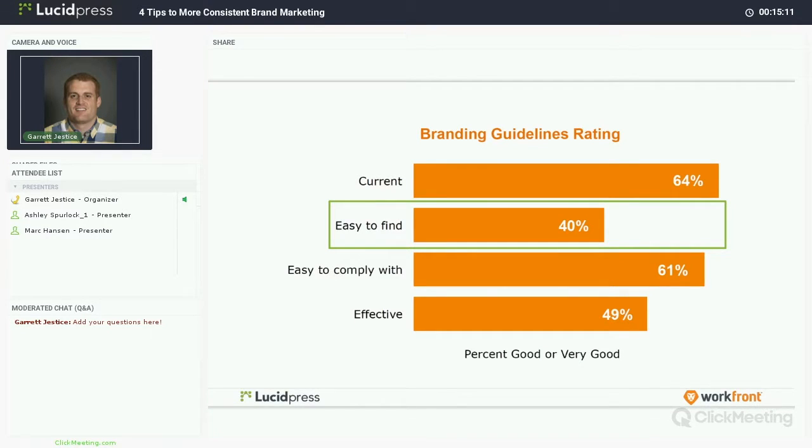So going back to the research, when it comes to the effectiveness of brand guidelines, typically the problem isn't that the guidelines aren't current or that they're hard to comply with, as you see here in this figure. The issue is simply that too often they're hard to find. And the best set of brand guidelines really is no use if they're difficult or impossible to find. So when looking more closely at the data that we used to build this graph, only 40% of respondents said that their brand guidelines were easy to find.